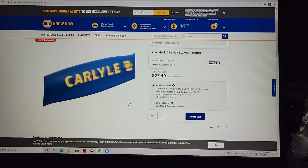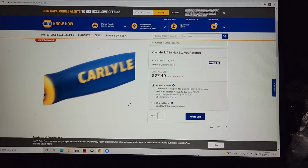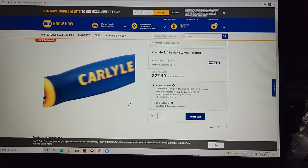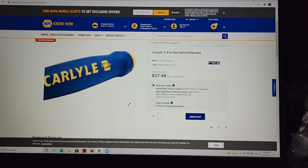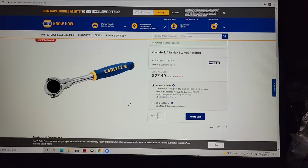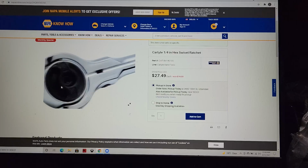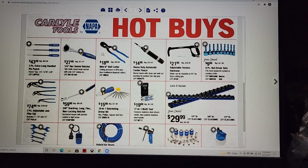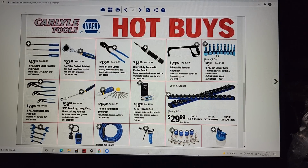And we can look at this handle. This handle looks very, very familiar to some of you. Probably if you think of a Snap-on, this is definitely a very close resemblance to it. The swivel head, but the head difference is obviously quite a bit different right there. Anyways, $27.99. We're not going to get hung up on ratchets, CP. We're not going to get hung up on ratchets.